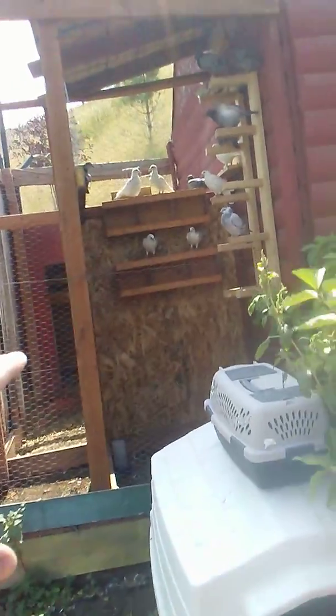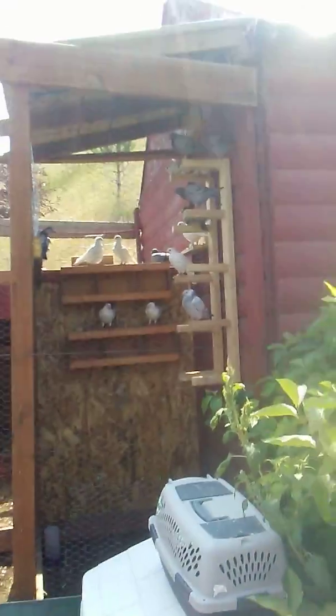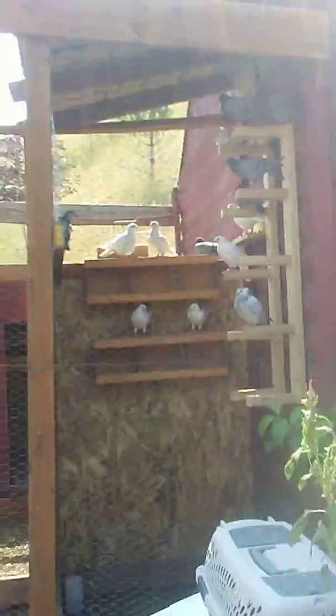Okay, so, these are my two lofts. All the birds you see here are racing pigeons and racing homers, quote-unquote white doves. Not really, but I'll talk about them in a sec. Everything I have in here, let's go in and take a look-see.